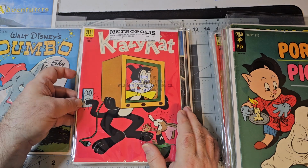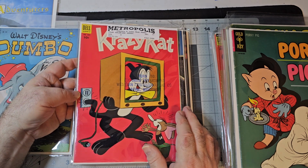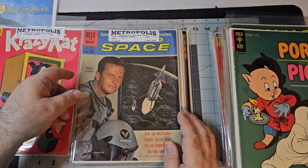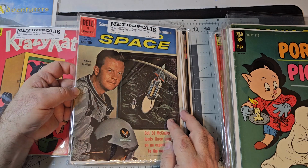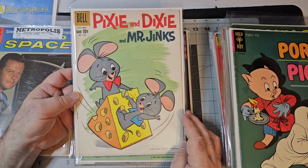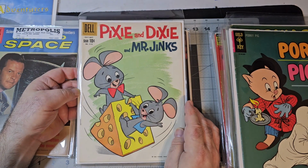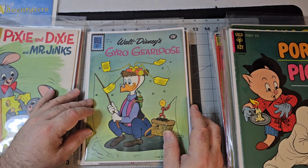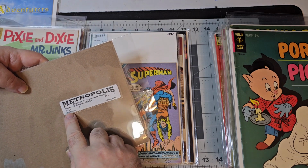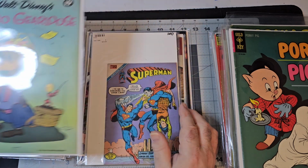Crazy Cat, number one. It's considered number one, but it's probably Four Color 504. Another file copy, Four Color 1083. Really cool. Pixie and Dixie and Mr. Jinx. Really cool. Metropolis, that's another file copy. Gyro Gearloose, Four Color 1184, another file copy. So really cool.